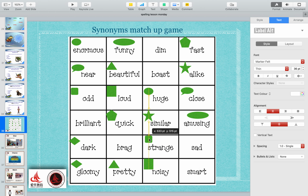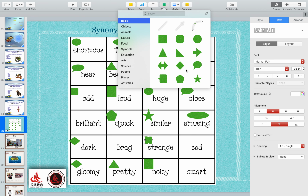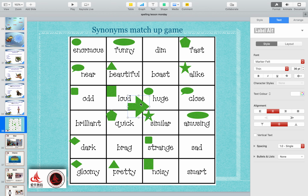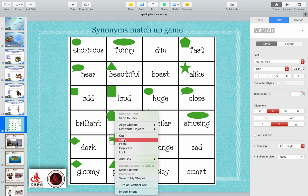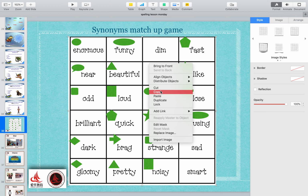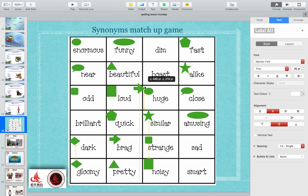Okay. Now another word for, let's say, brag. What's another word for brag? Think about it. Think about it. So it should be boast. Okay. And now we have 4 words left.